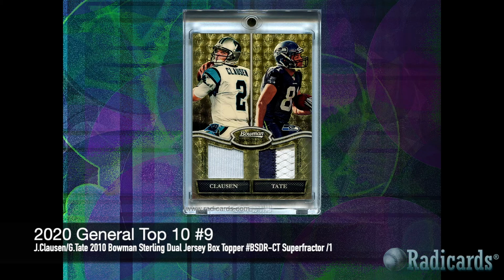Oh, and Golden Tate is the other guy there. And so I was glad to get this. I have a very super modest Jimmy Clausen collection. I think this is like my 5th card. I don't really pursue much of his stuff, but if it makes sense, it's kind of a nice add.